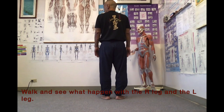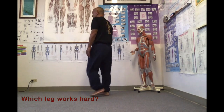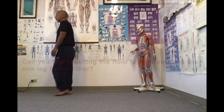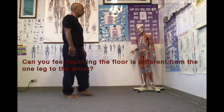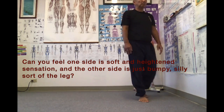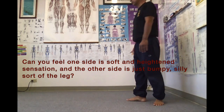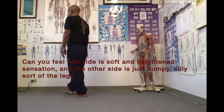Walk and see what happened with the right leg and the left leg. Which leg works hard? Can you feel touching the floor is different from one leg to the other? Can you feel one side is soft with heightened sensation, and the other side is just bumpy, a silly sort of leg?